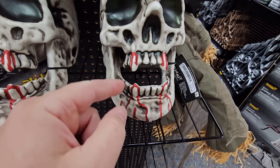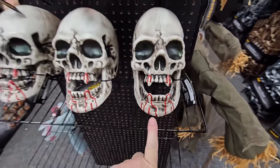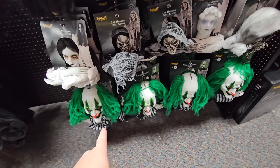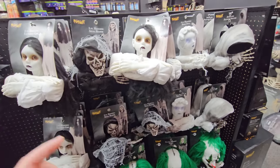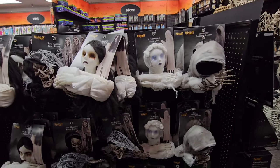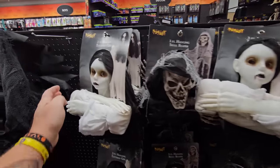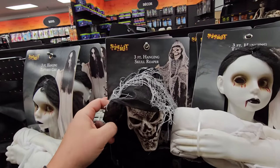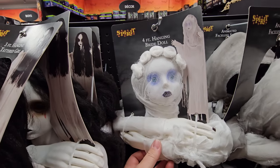He's got blood on his incisors. I ought to get one of these to put on the front of the Hummer. I like these hanging ghouls. I don't think they get enough attention, but they are cool if you hung them around your property from your trees. We have the hanging tattered girl here, the hanging skull reaper, the hanging bride doll.